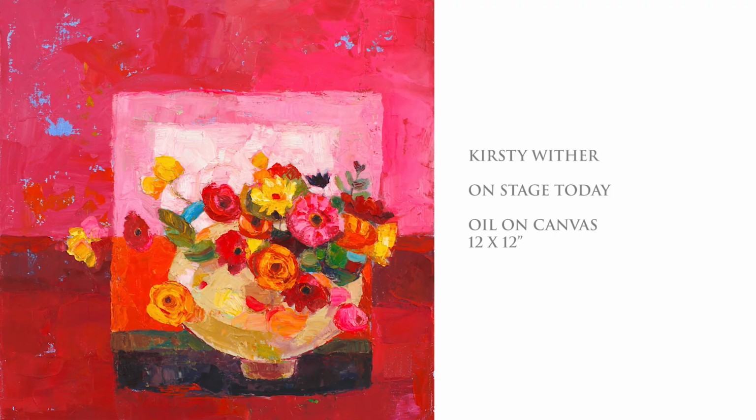Watch this space for Kirsty Wither. She's currently painting for us, and there are going to be 4 to 6 new paintings by Kirsty. And of course, her painting on stage today. Look at this one, snapped up again. Anne Oram, I've mentioned, sent up 2 wonderful summer paintings and very quick sales. So there's lots going to be happening. We're working on something very exciting at the viewing room that's going to be in December and January. I'm not going to say too much more at this moment, but I will tell you more in our next newsletter.